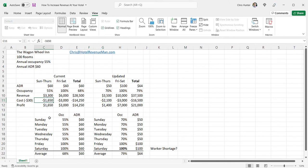So your cost goes up too, which that's going to affect profit. So your profit per day during the weekday goes $1,650 to $1,400. Your revenue goes up because you sold more rooms, but you also incurred a higher cost, which means you made less money. But watch the weekend. This is what I was telling you. The biggest mistake hoteliers make is they don't go high enough during times of high demand.